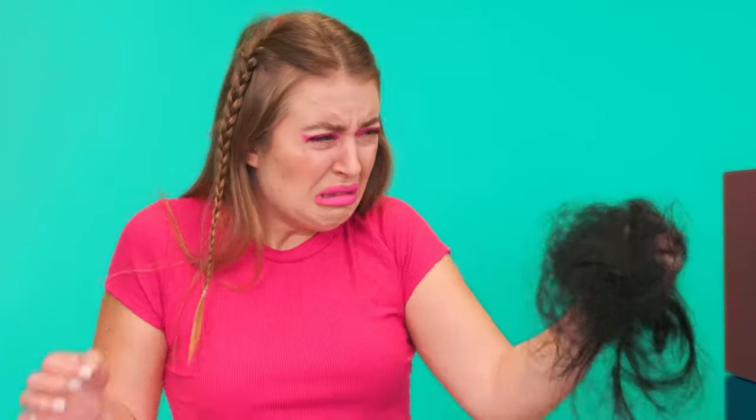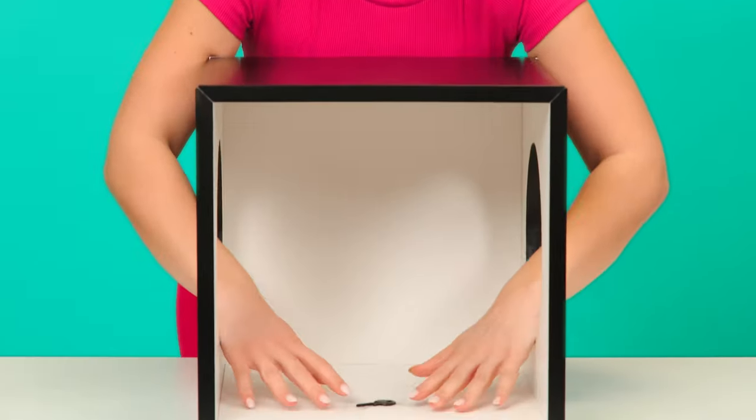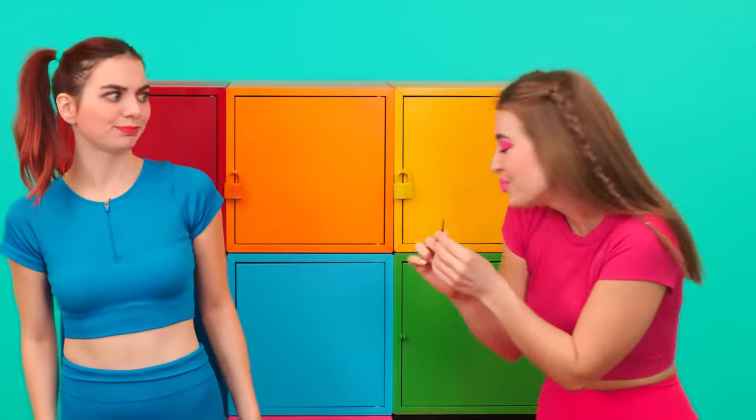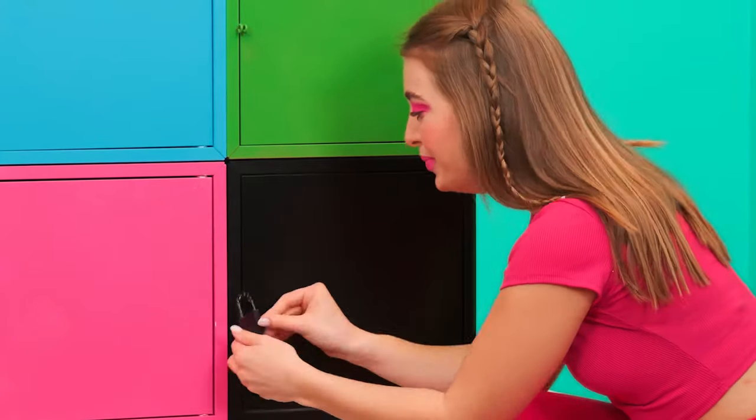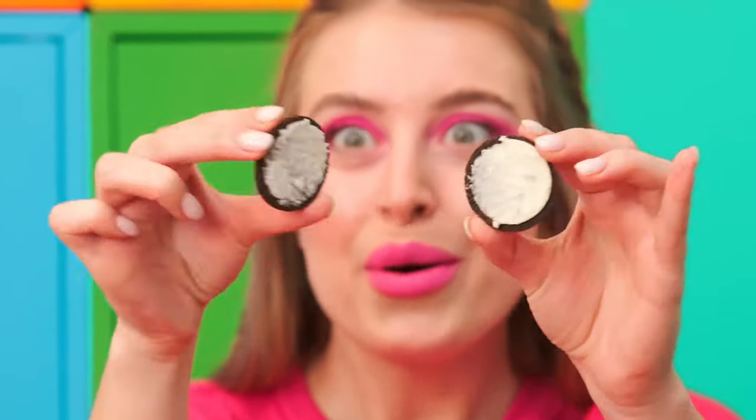Hair? What? Disgusting! Ew! And why me? What an abomination. I didn't do it on purpose. And anyway, where's this stupid key? Oh, here it is. It's time to unlock the darkest of all safes. Hey, come on! It turns out that in the darkest safe, there are sweets! There's a whole bunch of Oreo cookies here.